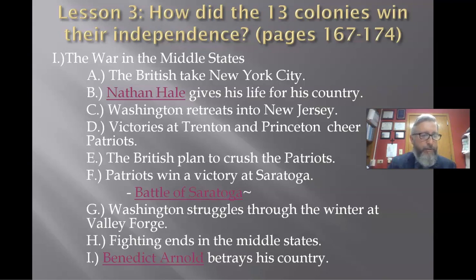Washington then retreats into New Jersey, and by this time the American Revolution looked like a lost cause. Washington and his troops are on the run. He only has 6,000 troops left, and he'd hoped to find some recruits in New Jersey. However, fewer than 100 soldiers join the army. So General Howe, the British general, was sure that Washington eventually would surrender during the winter. That was not to be.